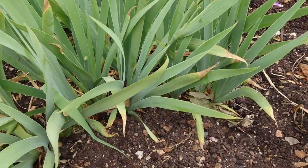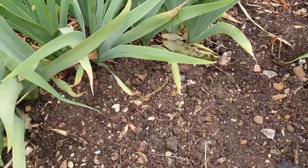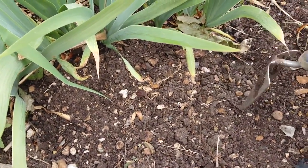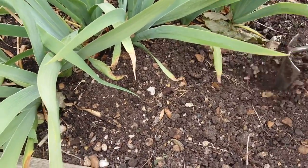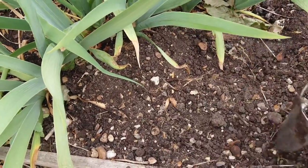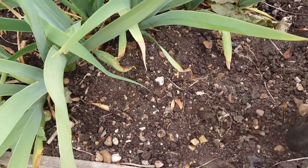So now I'm going to create a little ridge to spread the roots out on to plant in this little gap here we have. So I just pull the soil back from one side and the soil back along this side.